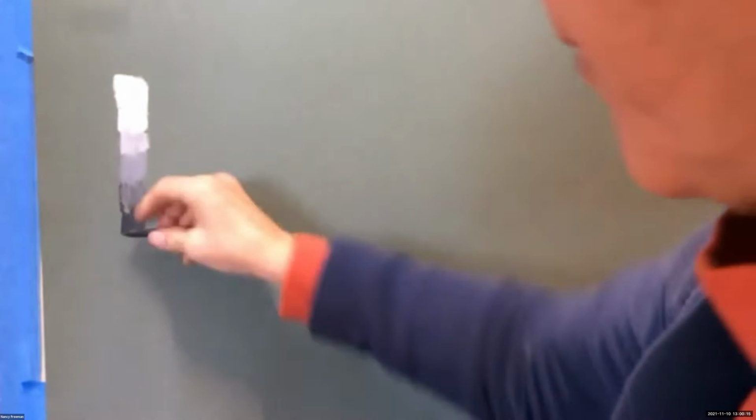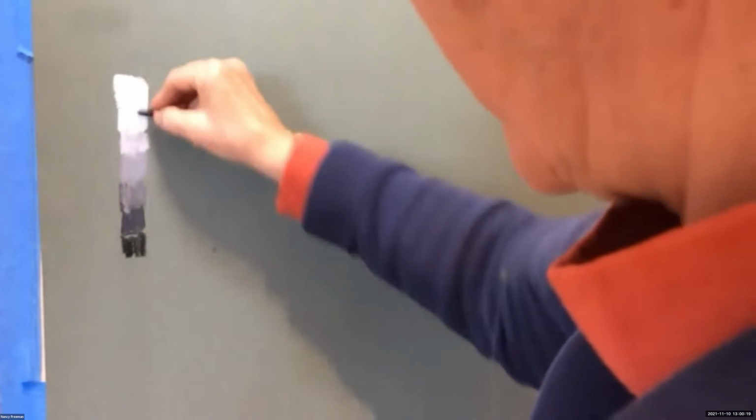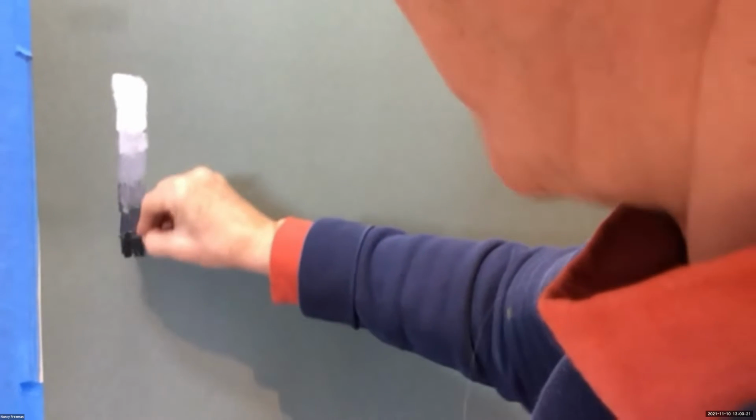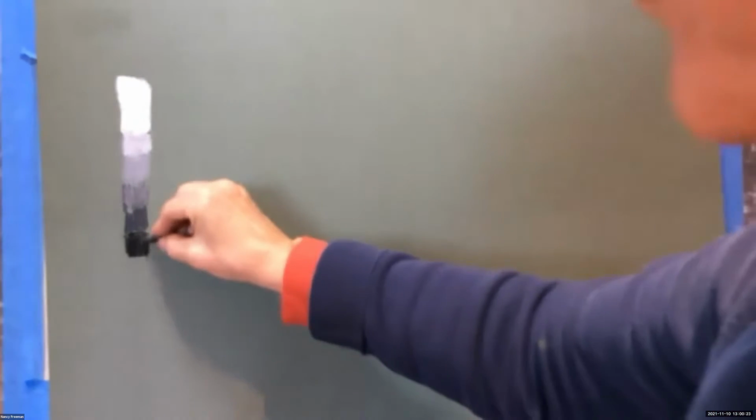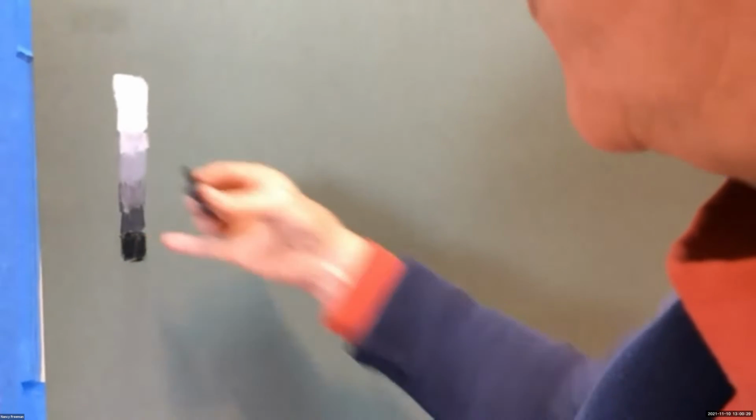And then black. So that's white, black, and five shades in between, five values. So there won't be any colors that are as light as white and no colors that are as dark as black.